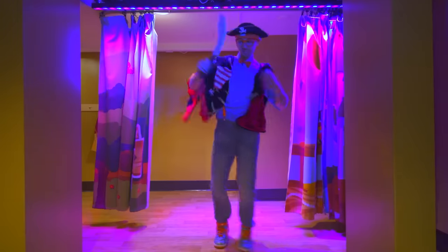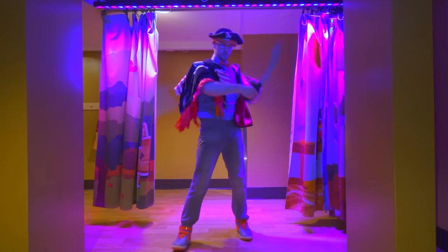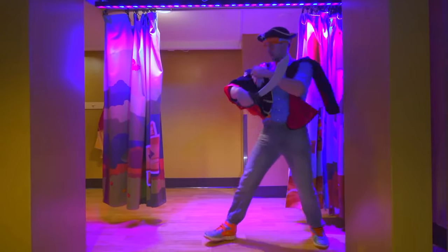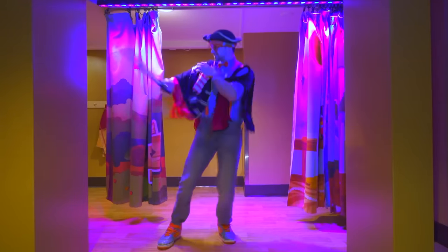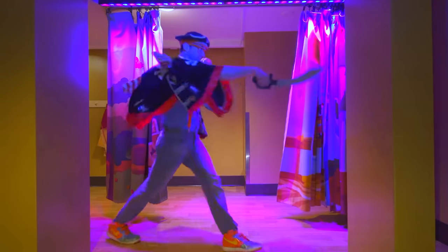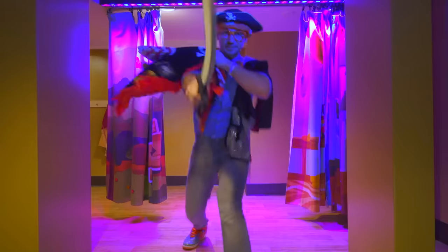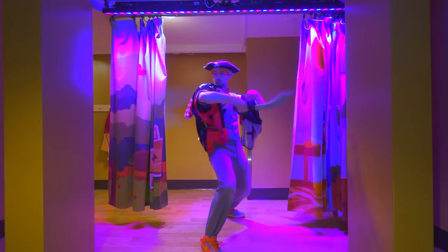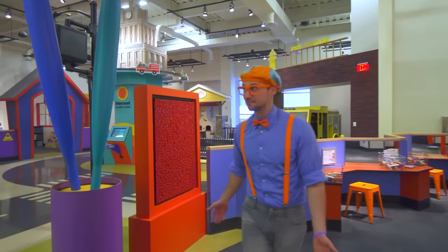Here at the museum, they have this stage that you can dress up like a pirate and act like a pirate. En garde! Our matey! Ding, ding, ding, ding! Look! Ha, it's my sword! Choo-choo, choo-choo! Let's see what else they have here.